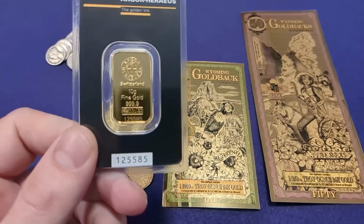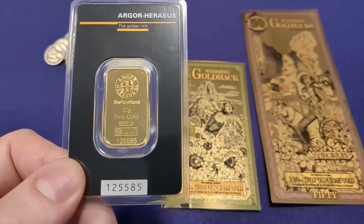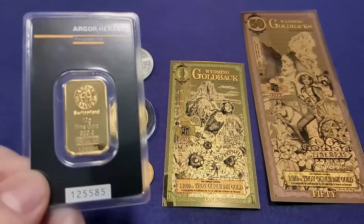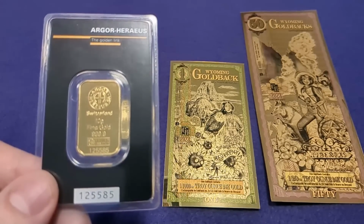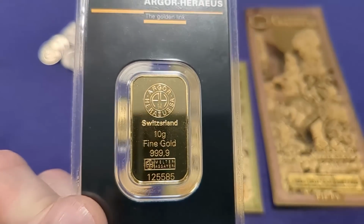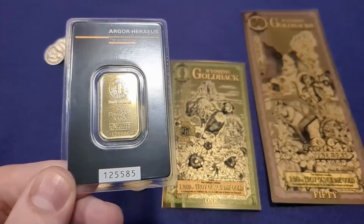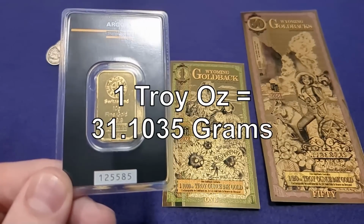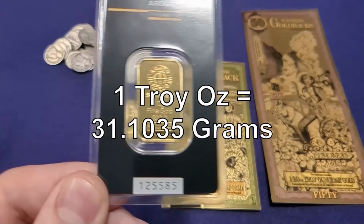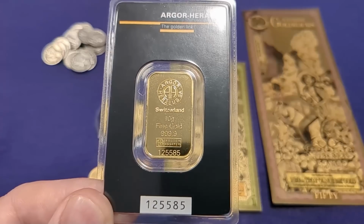And let's kick it off with this Argor Heraeus, you could call this generic, gold bar. Now, fractional gold bars like this, something many stackers have probably come across in the past. You've probably seen these. They're in these little assay cards. They are denominated in grams. So if you like the metric system, you might like these. And this one is 10 grams. Now, keep in mind that a troy ounce is equal to 31.1035 grams. So this bar right here in my hand represents just under a third of a troy ounce of gold.